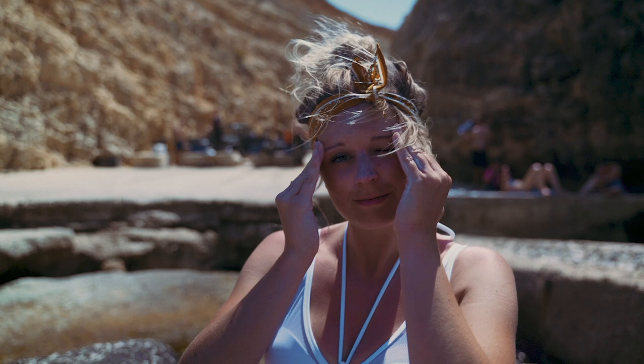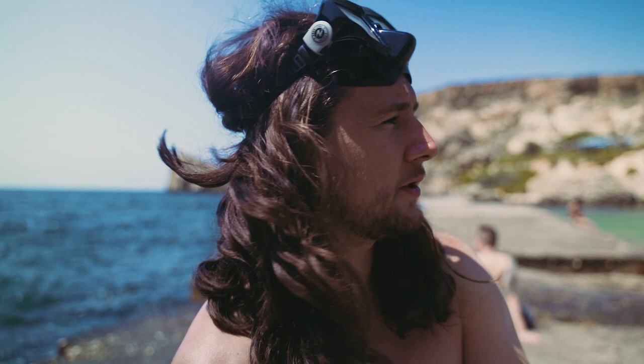How about that? I think this place is much better than the beach in Popeye's village. It's closer to nature. That's what I like about it very much. So yeah, let's jump in.